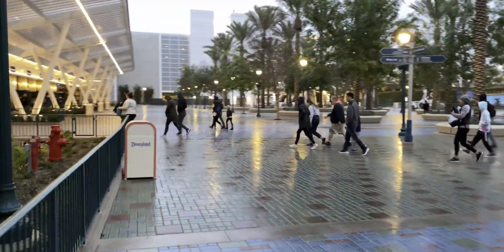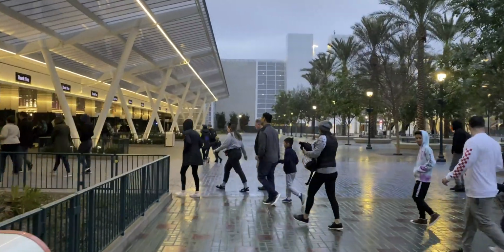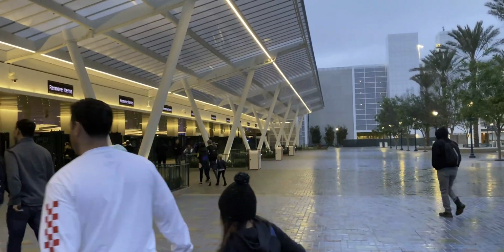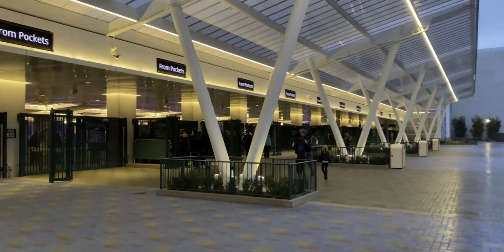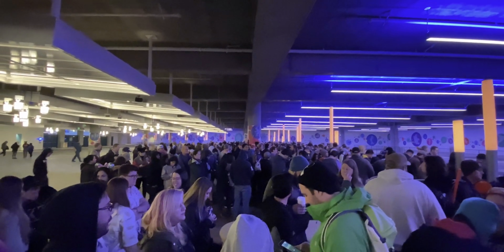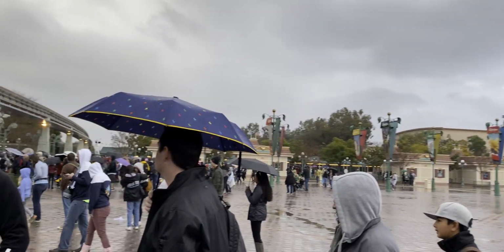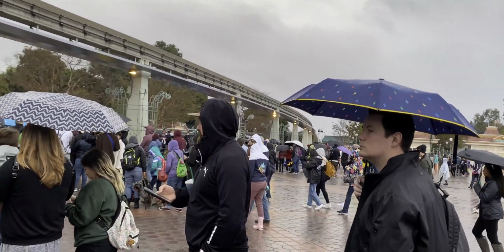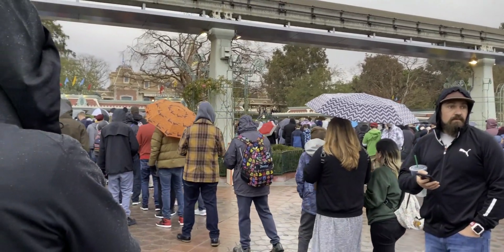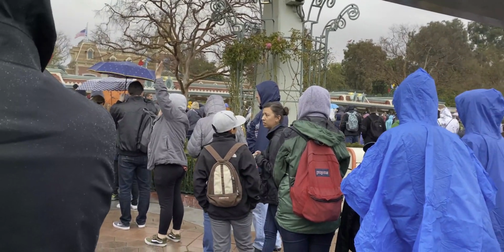Good morning from a rainy day at Disneyland. At least security lines aren't that long. It's just before 7 a.m. And we're going to check on some construction and stay as long as we can in the rain. They're letting us into the park, and it's only 7:15.